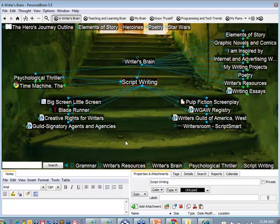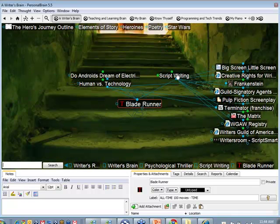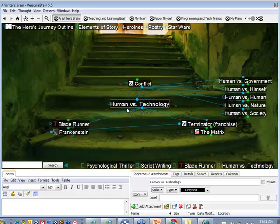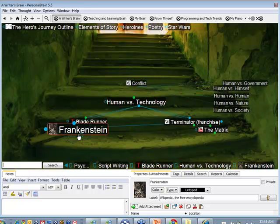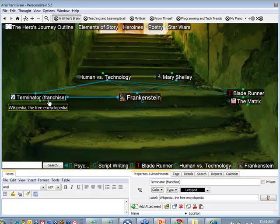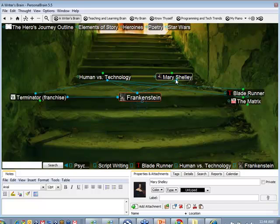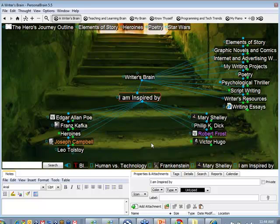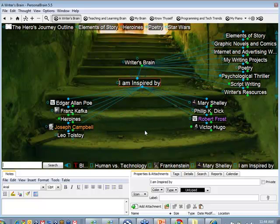But again, you can see the associative nature coming into play. I've got Blade Runner, which is a movie, under script writing, but it's also related to a certain conflict, humans versus technology. So then that also relates to other classics like Frankenstein, which some people could argue was the first science fiction movie. And Frankenstein, in a way, is a precursor to the movie Terminator, which is all about machines running amok and things like that. And so we could even credit that all the way back to Mary Shelley, a classic writer. So these are things in my brain where I make connections.